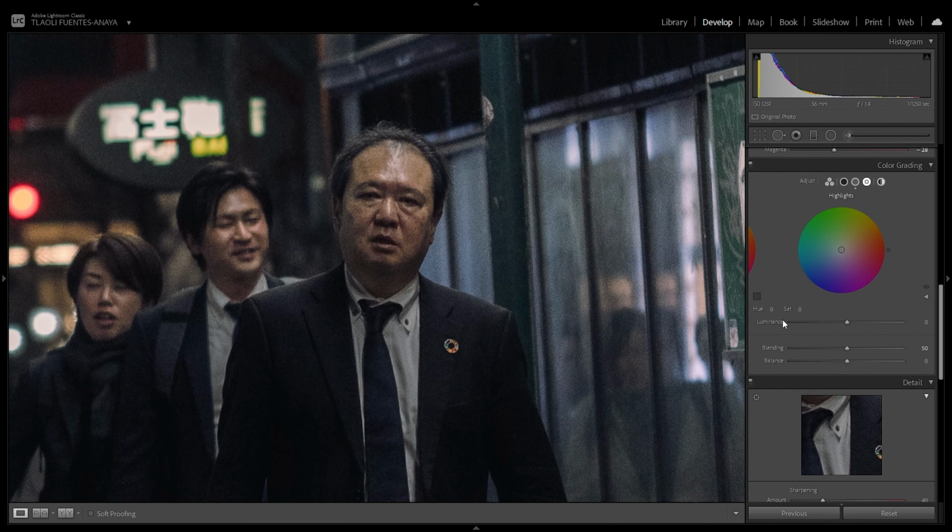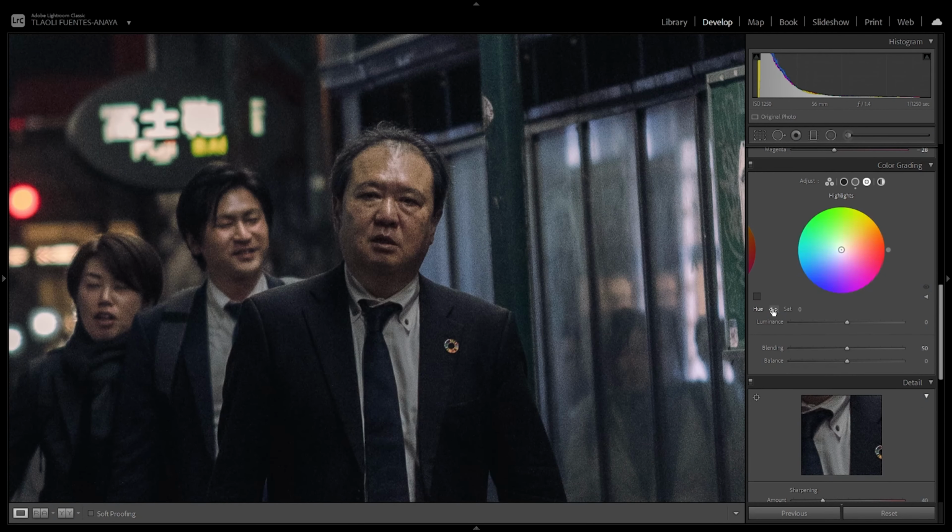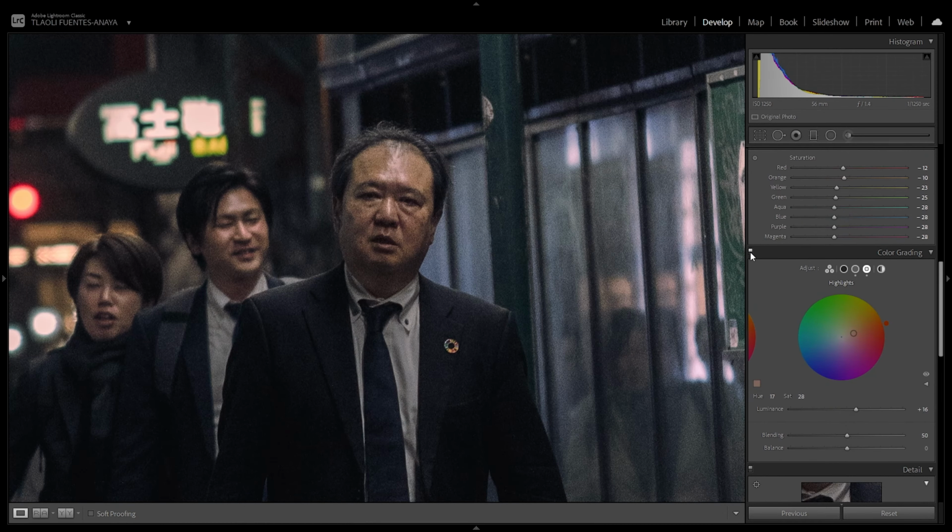Then the highlights, here we're going to add a yellowish hue to the highlights in particular. Here we're going to add a hue of 17. We're just going to type it in, 28 on the saturation, and then a 16 on the luminance. You can see what this has done. It basically adds a bit more luminance and a bit of warmish tones into the midtones.